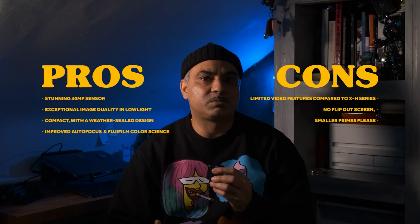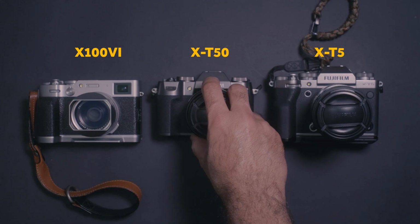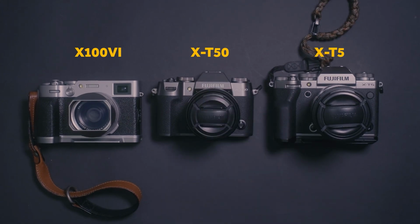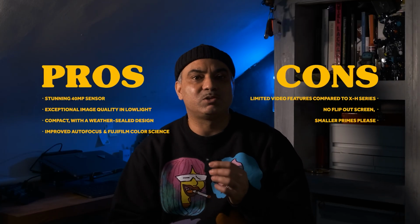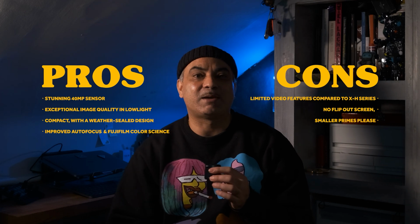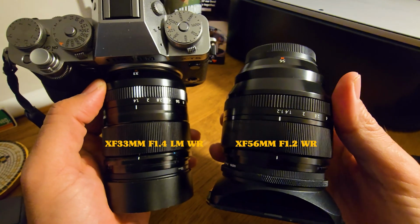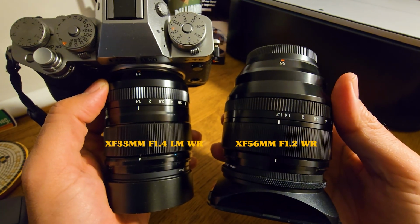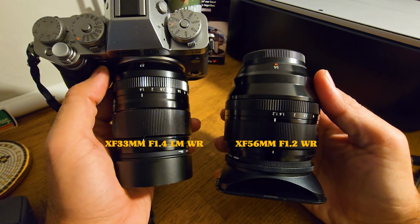Just as Fujifilm has been making the camera bodies much smaller, i.e. with the X-T50 and the X100VI for example, which are almost identical to the X-T5 on specifications, but in a much more compact design, I wish they would do the same with the prime lenses and begin to shrink them down too. I would love to see a smaller version of the XF33 and, more importantly, a much more compact design on my favourite, the XF56 f1.2.